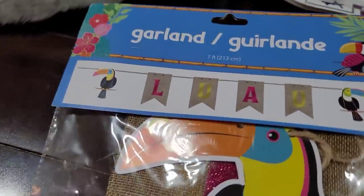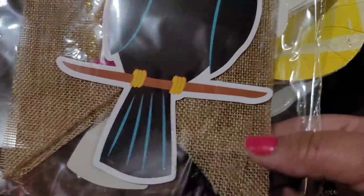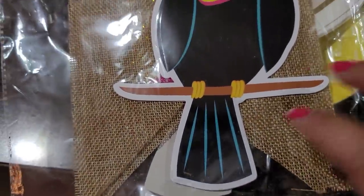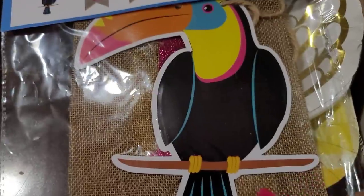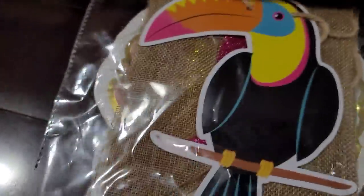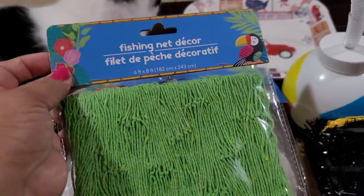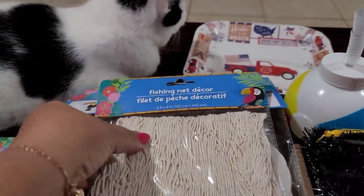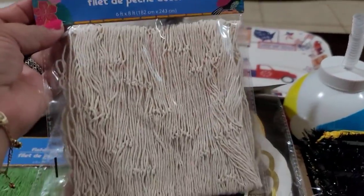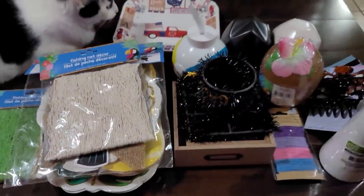Let me set it over here. Then I found this cute little garland, and it just says luau. But what's really cute is it's got burlap pieces to it. So it's got the little toucans, and it's got the letters. But look, it's got the burlap pieces. You can definitely DIY with that. Really cute. And then I found these cute little fishing net decor. I found it in the green and in the natural. And these also have a lot of DIY possibilities. Okay, let me put this stuff away and I'll be right back.